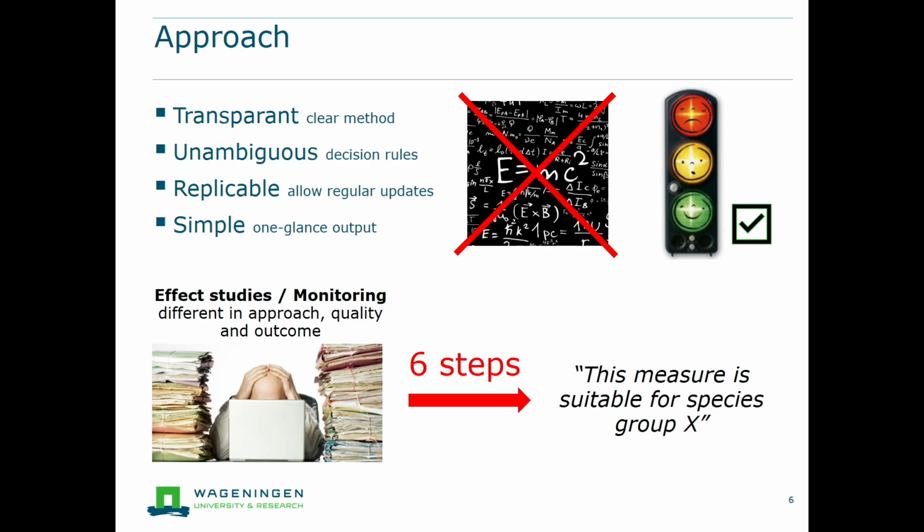Our aim was to come up with a method that is transparent, unambiguous, easy to replicate in the future if we want to make updates of the handbook, and simple. We were thinking of an output like a traffic light. Red is obviously something that should stop you. You should not do that, you should not go there. And green would mean, yes, go on, step on the gas. This is a measure you can apply for this or that species.